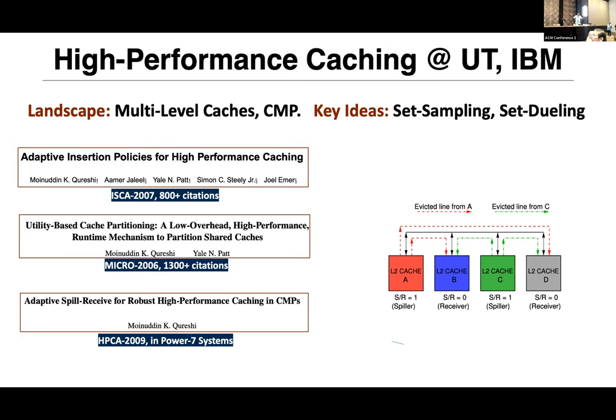So you have 8 private caches, and if you're not really using your cache, give it away. But then the problem was that if everybody lends and everybody borrows, it doesn't really make sense to do anything. If you're a borrower, you should not lend. If you're a lender, you should not borrow, right?